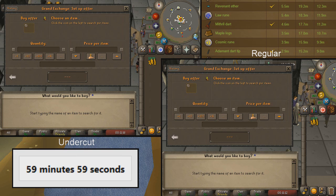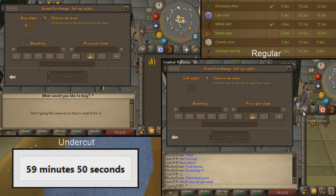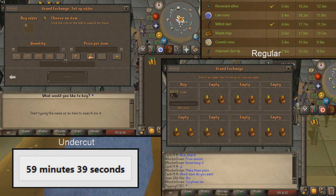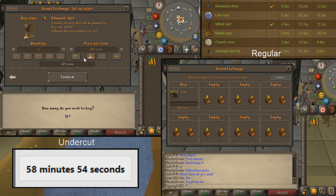So we're going to start with the account on the right, which is not going to be undercutting. So every time we're going to be checking the margin by hand, and we're just going to put in pretty much exactly what it is. Now there could still be a fair bit of luck going on here, so one account could just get lucky, and we're going to alternate. So we'll start with coal on this side. Okay, so 126 to 130, that's okay. We'll undercut by 1 GP, and we're going to do 10,000.